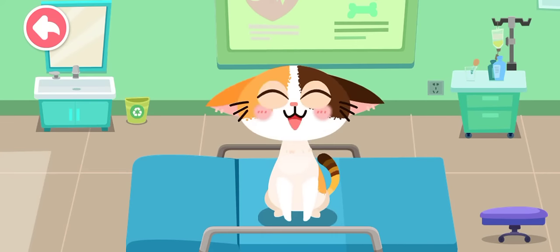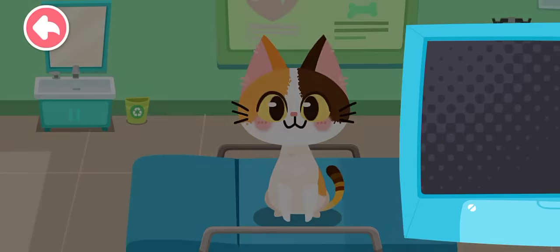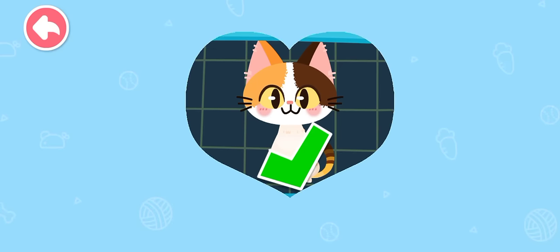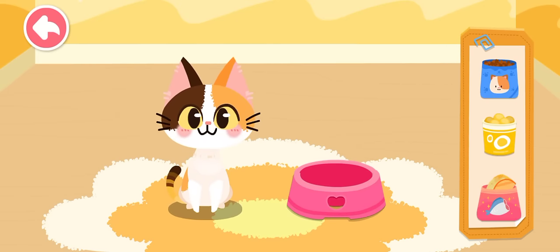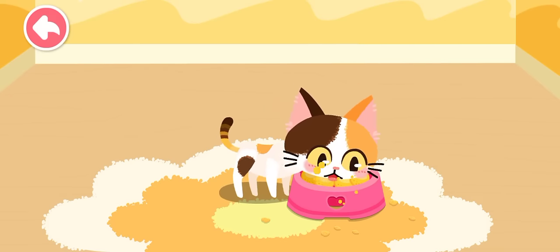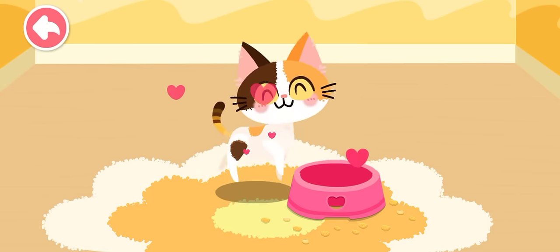Look! The kitten is feeling much better now. The examination is complete. It's totally healthy now. Let's feed it. Wonderful! It's ready for adoption.